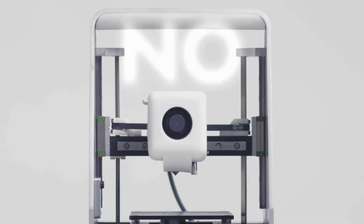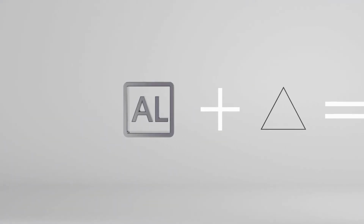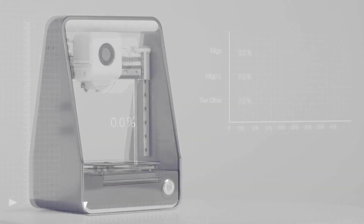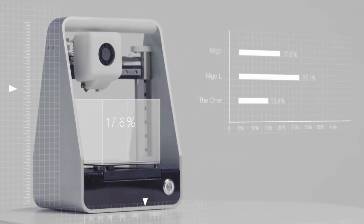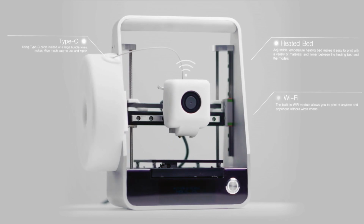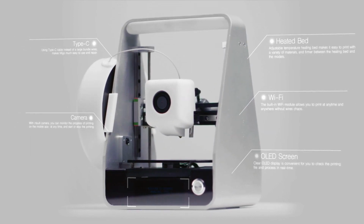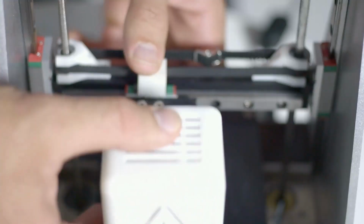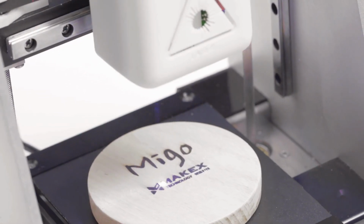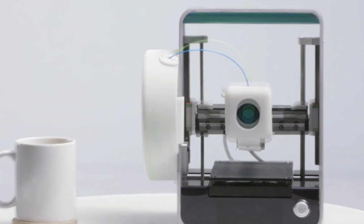That's not all. Migo goes beyond your imagination. As inventors, we worked hard to make Migo smaller than small, achieving the maximum volume to size ratio. In fact, Migo is so compact, there are no unnecessary parts. Yet it's more powerful than other 3D printers. Furthermore, the replaceable printer head can fuel all your creative needs. That's how Migo makes your life more colorful.